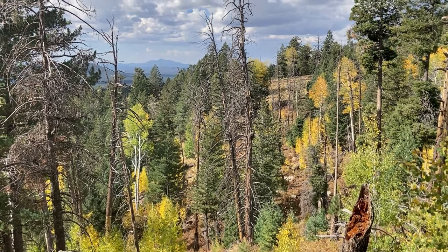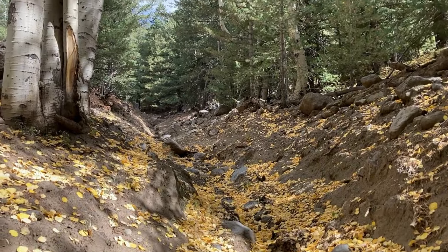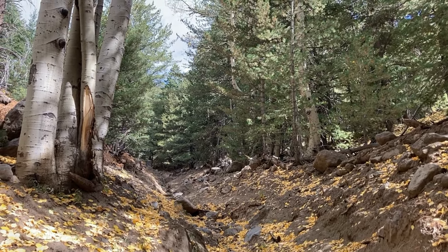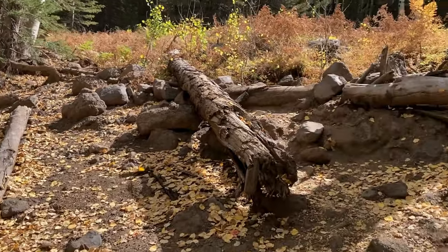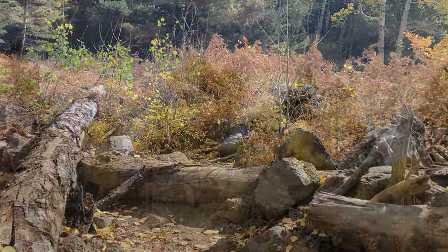rebirth in this forest. Later, the trail crosses a creek bed and re-emerges directly on the other side. Initially, the trail may seem to disappear. However, just walk directly across the creek bed and look for the trail between the fallen trees.